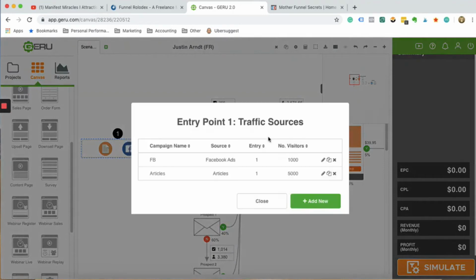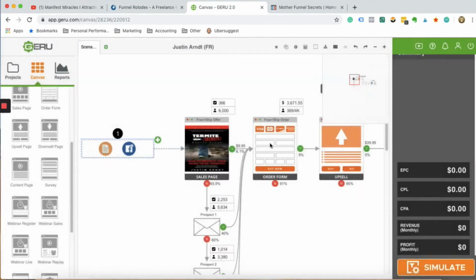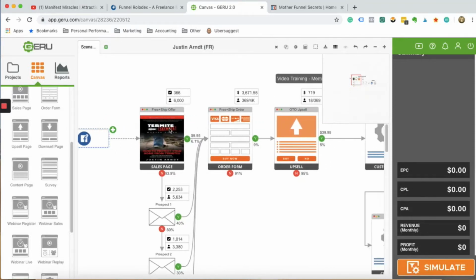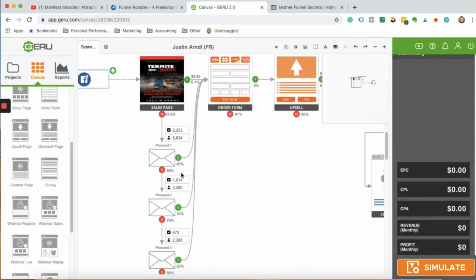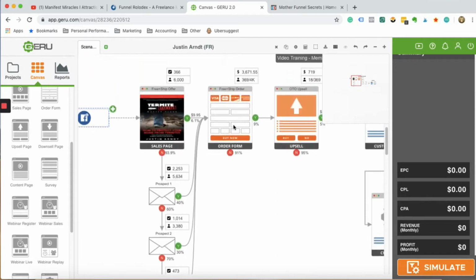For Facebook, I've put in 1,000 visitors just per month for now, and a cost per click of $1. That's leading through to a free plus shipping funnel with the physical product, the Termite Secrets book, at $9.95 shipping, with a conversion rate of 6.1%. Then if they don't take the offer, they're signing up for the prospect sequence, so we follow up with them. I put some simulation click rates in there. That takes them back to the order page.